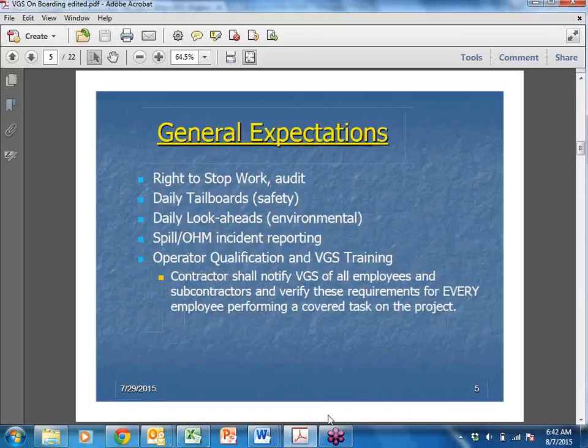So the general expectation for us is everybody has the right to stop work on the project. Again, it's that gut instinct. If you feel like something's wrong, something doesn't seem right, everybody has the right to put their hand up and say, hey, we should stop. Okay? It's very important that they really want, and we always want, that everybody goes home safe and sound each and every day.